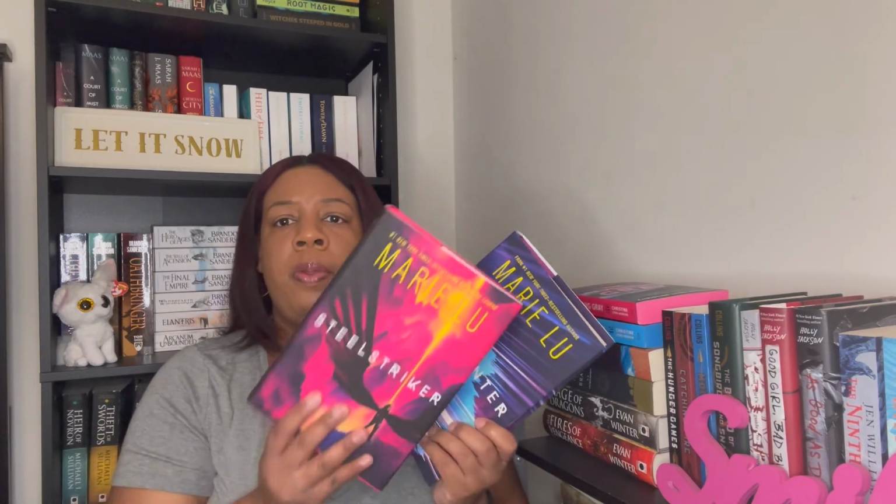I haven't heard too many people talk about Steel Striker, and I believe this one just recently came out, not too long ago. Yeah, Steel Striker just came out, I believe, a couple months ago. But I've heard pretty good things about Skyhunter, and I have read a couple of series by Marie Lu. In my eyes, as far as her books go, she can't do any wrong. So I'm curious to see what I'm going to think about this duology.